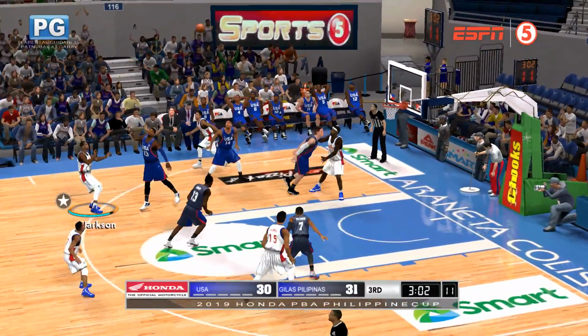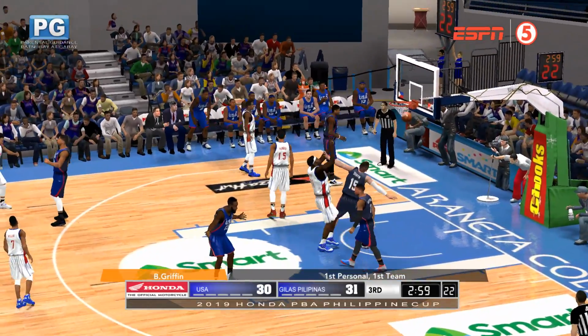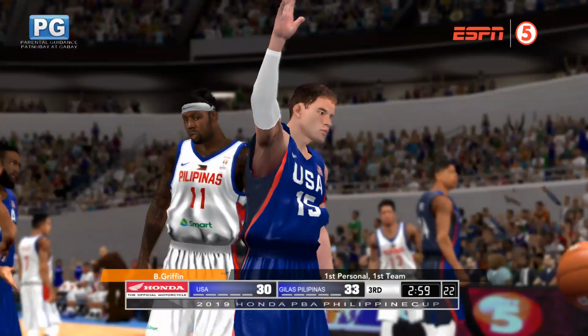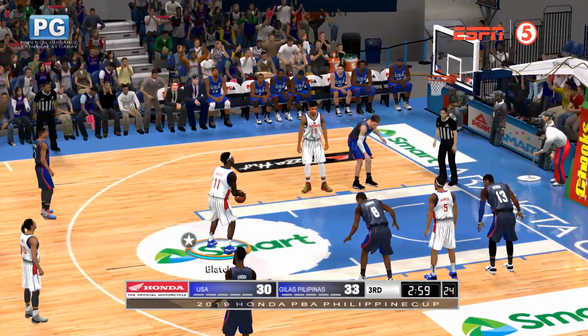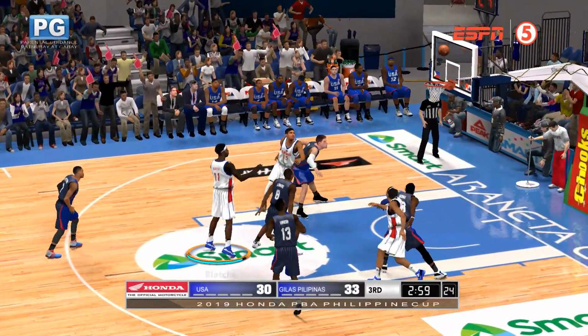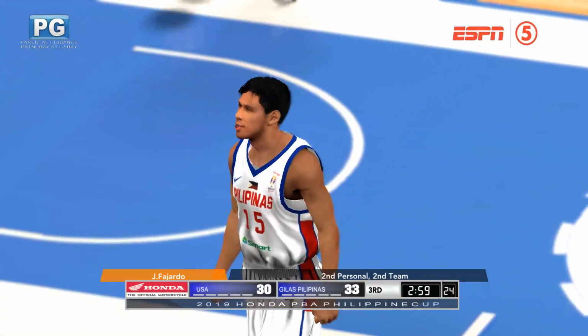Outside Jordan, lets it go with a 3. They get it back. Here's Blatch. And count the basket. He was fouled, and he's going to the line for 1 more. Giving them an opportunity at second chance points with some hard work on the glass there. He's made 1 and missed 1 so far in the game.